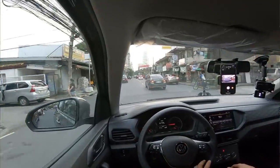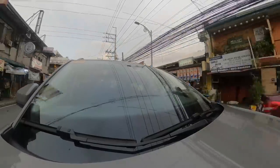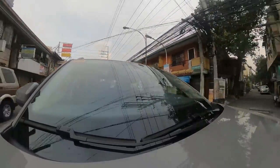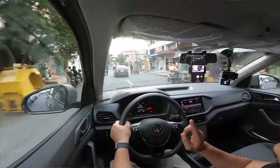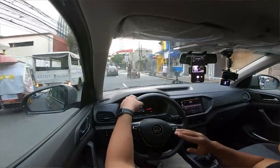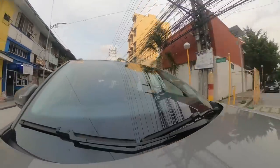Hindi ganun ka aggressive yung acceleration niya. But this car comes along with sports mode. So there are three modes in this car. The drive, which is the normal. It shifts from gear to gear at 3000 RPM. And then you've got the sports mode, which actually shifts the gear from gear to gear at 4000 RPM. And then you have the manual. So there are three modes.